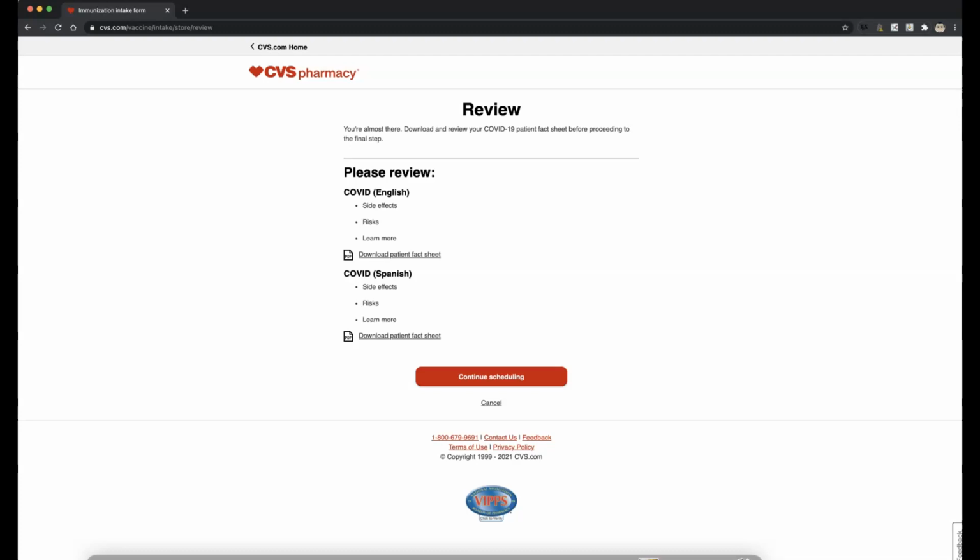For the purposes of this demonstration, we will stop here. The subsequent step will actually take you to your confirmed appointment, and you'll be able to print that out as well if you'd like. Otherwise, you should receive an email and a confirmation text if you provided that information.